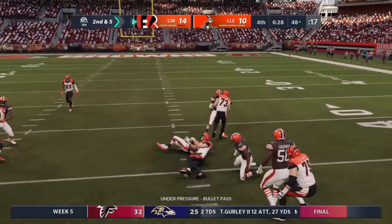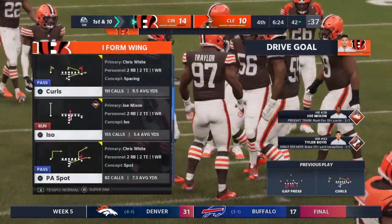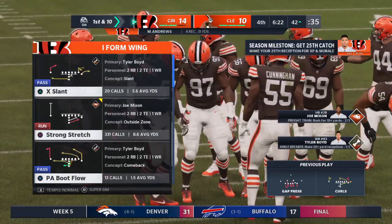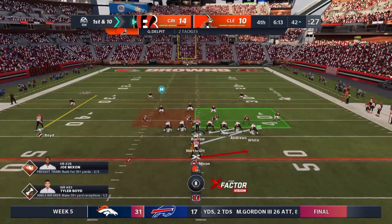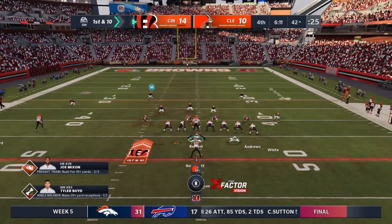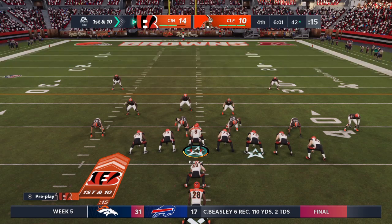The throw here to Andrews, the tight end. And this time he's able to take it down to the 42. 6 yards to pick up, and that's a 1st down. Well, that should be a reminder defensively, and I think it's a reminder to myself, because you just can't sell out to stop the run. There's still enough time that this offense can move the football through the air, even on 1st and 2nd downs, and they obviously picked the right spot to throw the ball there.